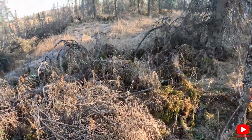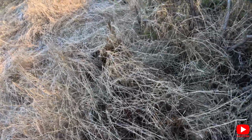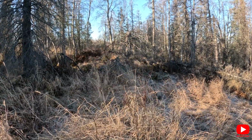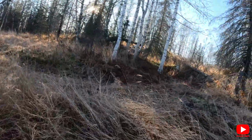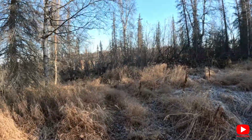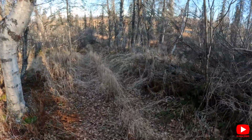Wow, is this a mess in here? Look at all these down trees. The trail goes right in through there, right up around there. There's no way I could have done that with the wheeler this spring when I came out. Even that tree's down, blocking this trail coming in. Another tree down right there, just missed this trail. That's good.